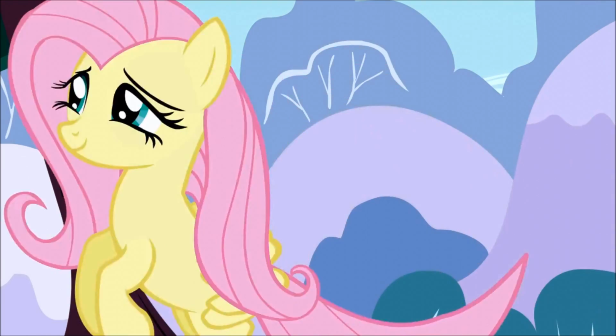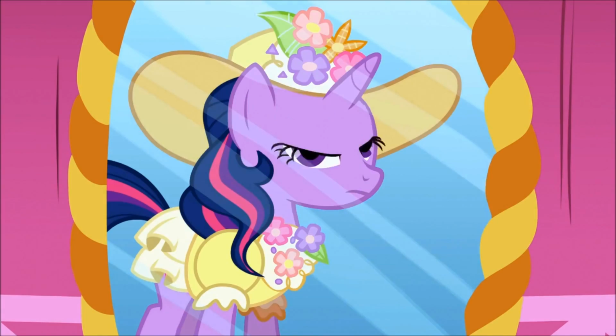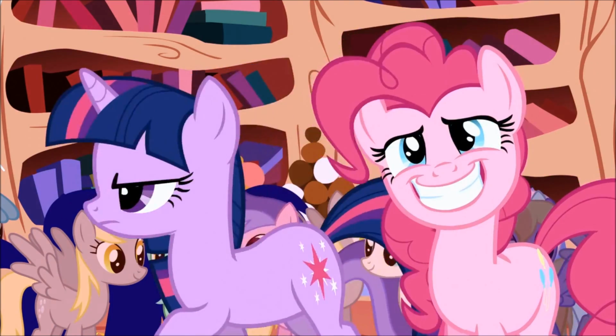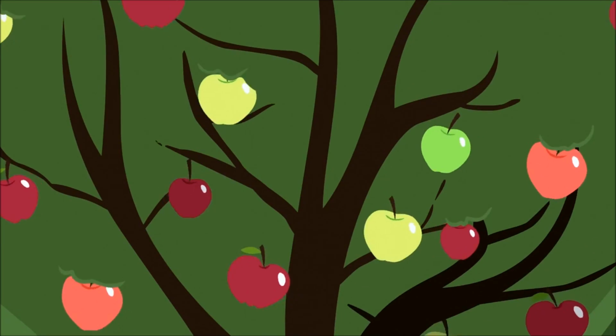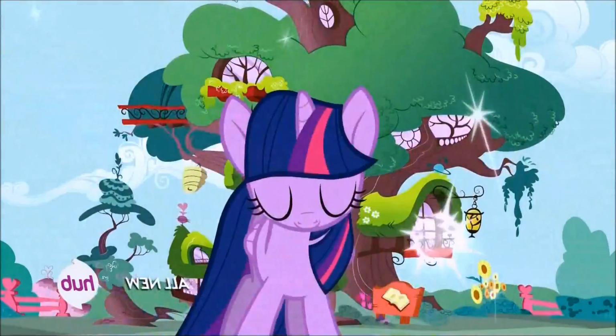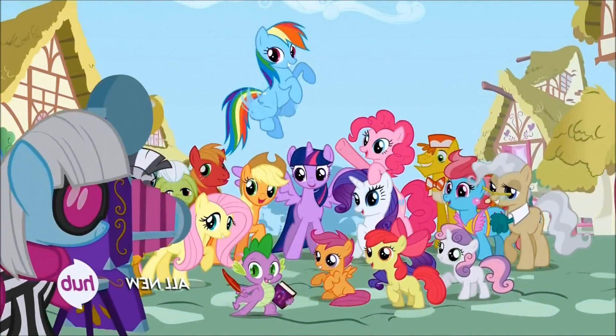Fluttershy had always been exceptionally polite and kind. Rarity had always been very generous with her time and money. Pinkie Pie has pretty much always been laughter incarnate. Rainbow Dash was very loyal to her job as a weather pony. Applejack did an honest day's work on the farm every day. And Twilight Sparkle before Season 4 became so good at magic that she ascended to the level of Alicorn.